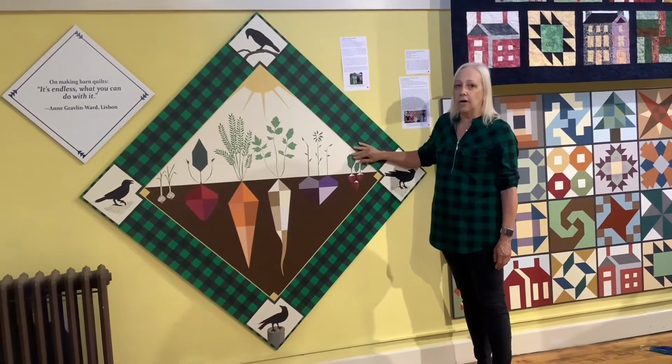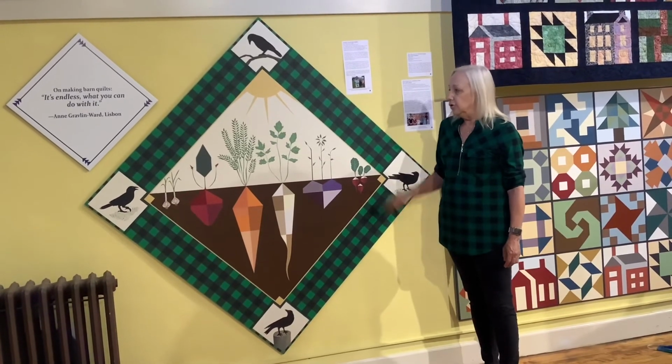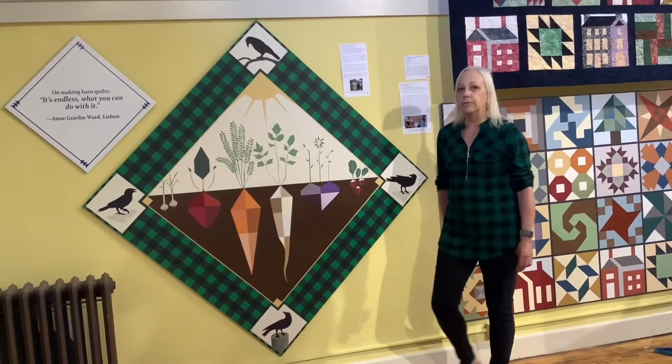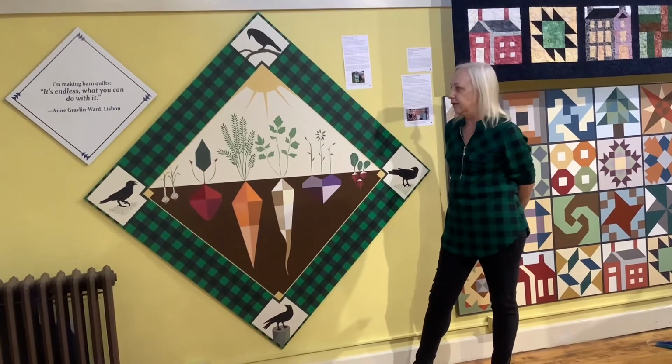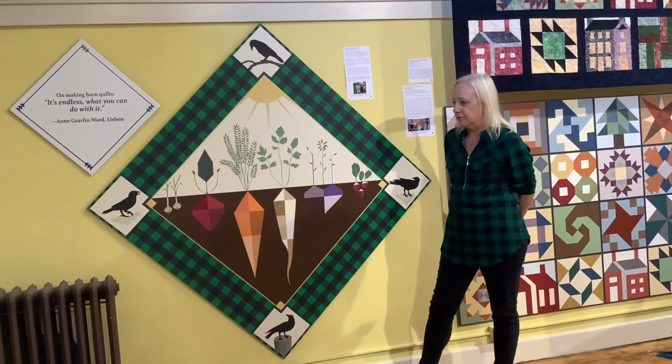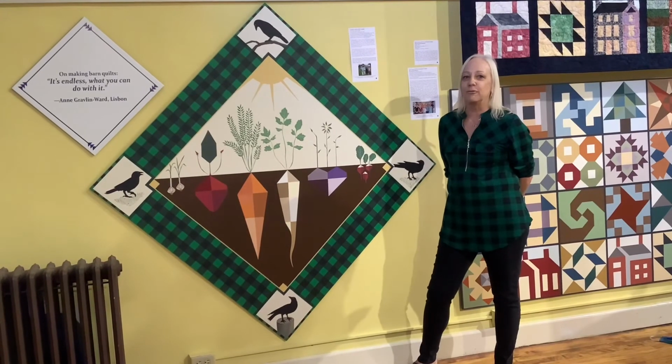2 coats of high-end primer, 3 coats of high-end paint, and no covering over the top, no polyurethane or anything, which will crack and yellow over time, and then you'll have to chip it off, and then you chip the paint off. But these quilts will last for a long time. If you're just getting started, or even if you need some pointers, get in touch with Ruth McWilliams.